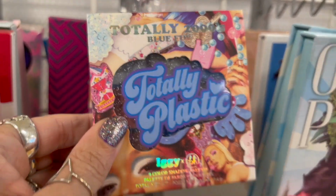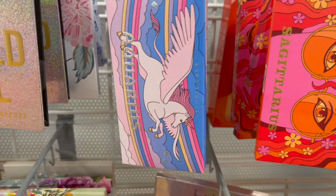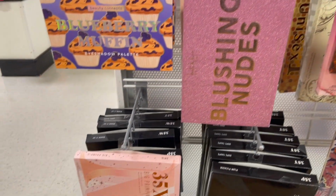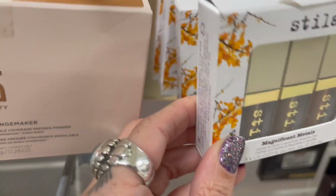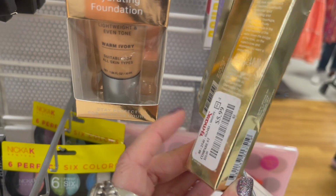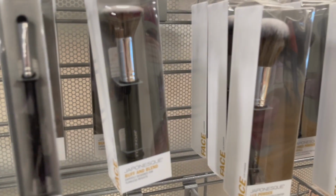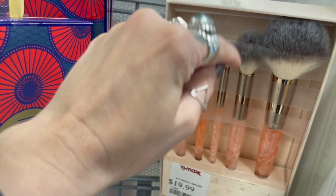Oh, look. The Iggy Azalea pot. Oh, my nails match. Brushes, which is really good. Oh my gosh, Luxie. So we've got these Luxie brushes that are held with scotch tape and like open.